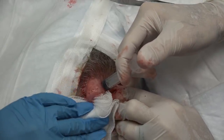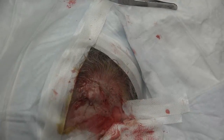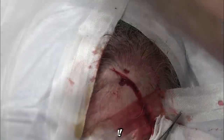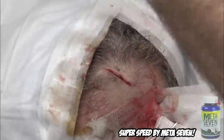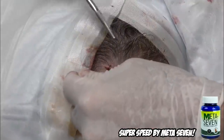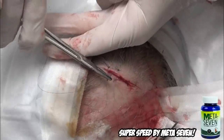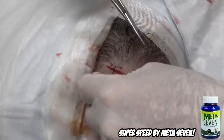Do we have some wet ones? With a little peroxide on. All right, let's cut that right there. It's always nice to see a nice, pretty one like that. First stitch went in just right, just the way I wanted it. Good.